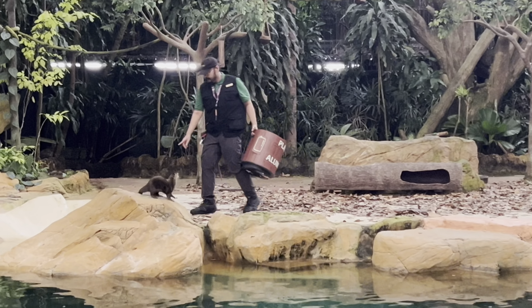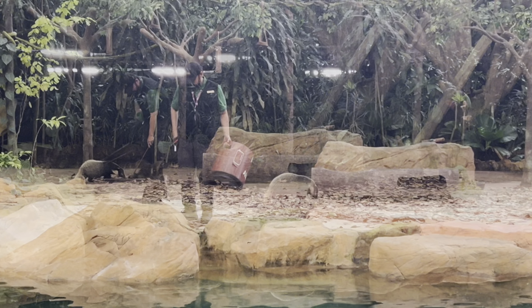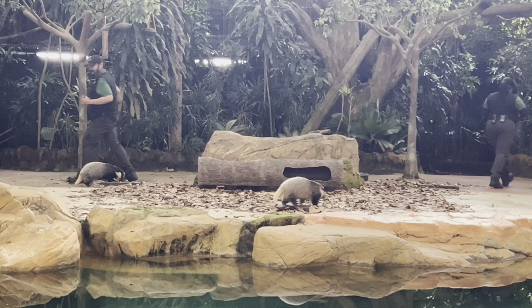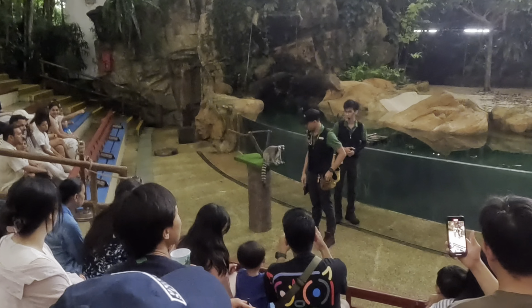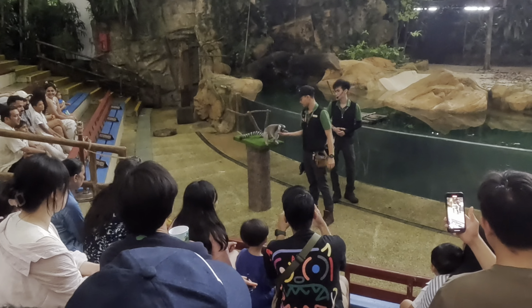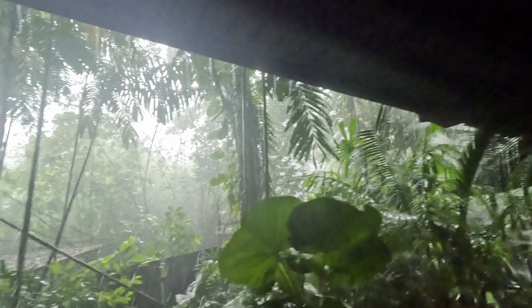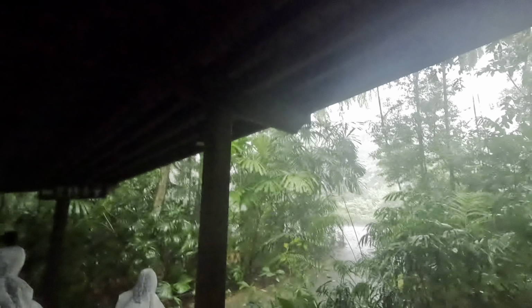They had so many different animals, from badgers to boars to different types of aviary birds like parrots. They even had this ringtail lemur. And at the end, a lot of the animals you could actually go up and pet. Now keep in mind guys, this is a huge part of Singapore. Every single day I have been here, the thunderstorms have been massive.